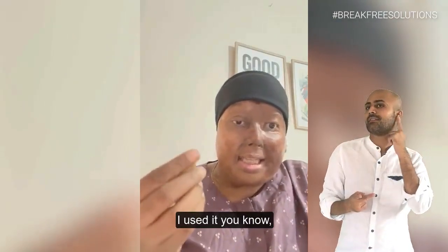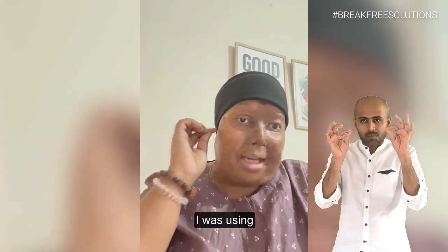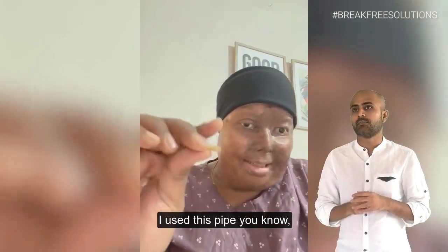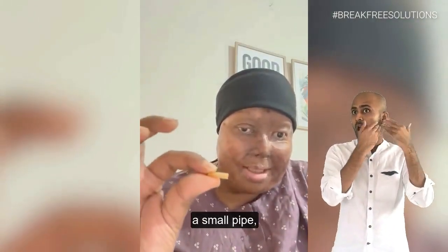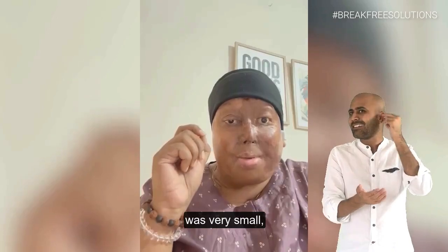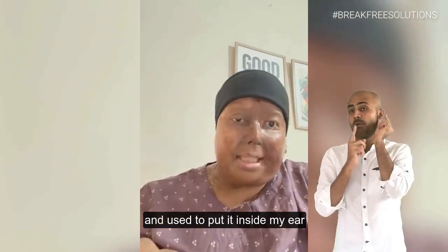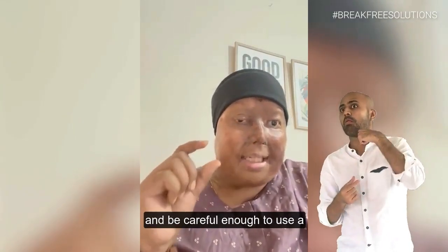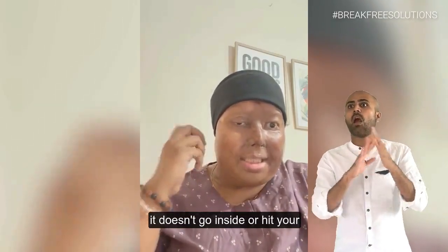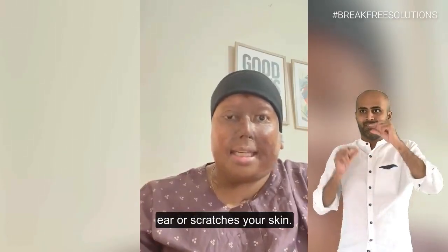There are several things I used for my ear hole, which was getting closed. I use this small pipe. Initially, when the hole was very small, I used to cut the earbud pipe and put it inside my ear. And be careful to use a long enough pipe so that it doesn't go inside or hit your ear or scratch your skin.